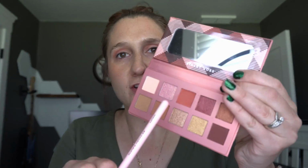Next, I'm gonna take this shade. This is a really interesting shade in the pan. It almost shifts a little bit to the green. It goes from pink to green. So let's see how this shows up on the eyes.